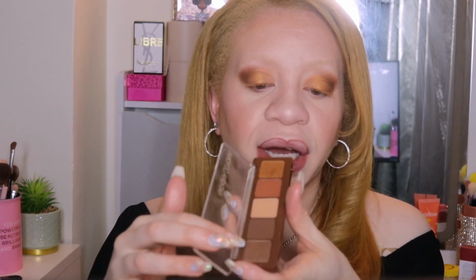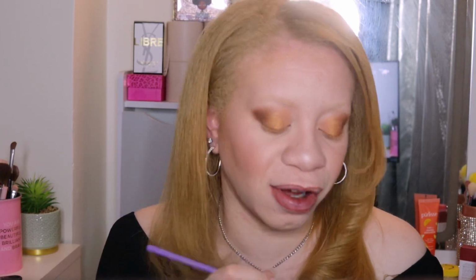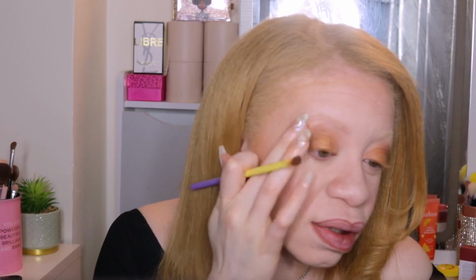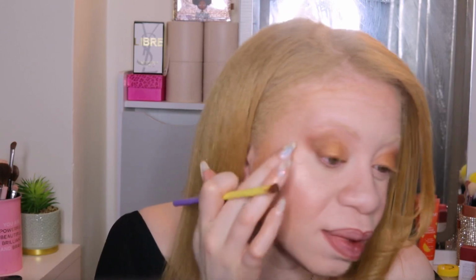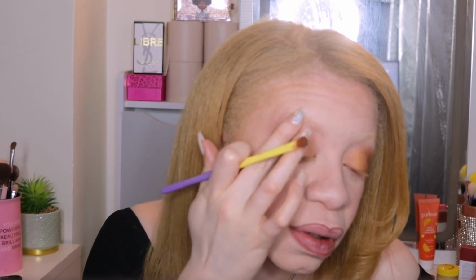And then the last part, I was gonna put this kind of shimmery bronze. It's like a bronzy color. I'm gonna use that as a highlight actually. And I use the same brush for all this. Usually you can use different types of brushes. Oh, it's kind of darker than I thought it was gonna be, but it's not bad. Just blend it out. I thought it was gonna be a little bit lighter than that.